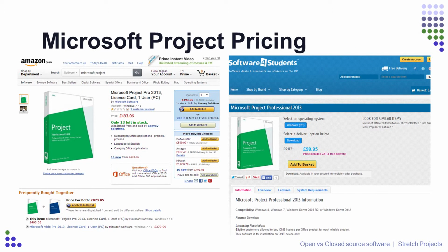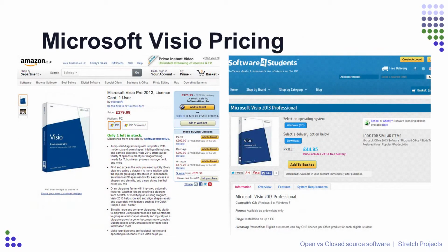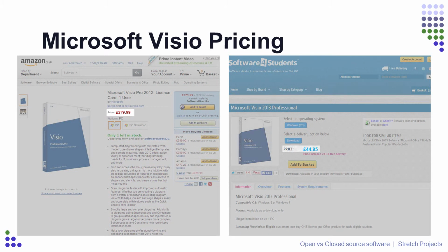Microsoft Visio and Microsoft Project are two great examples of this. These programs are available on Amazon for several £100 each, but the exact same products are available for students for about a sixth of the cost. A total of £873 for both programs for non-students, compared to £145 for both programs for students. That's not a small incentive. It seems fairly clear that Microsoft is effectively buying brand loyalty there.